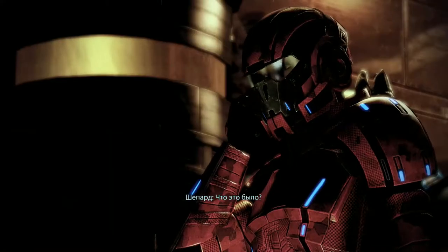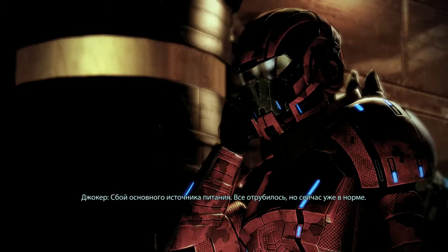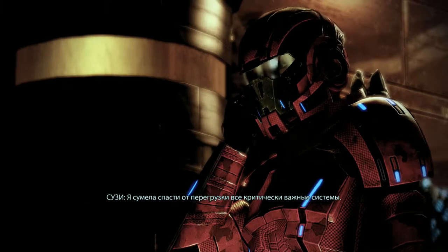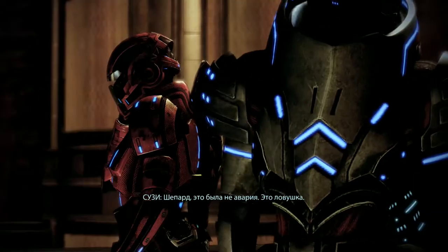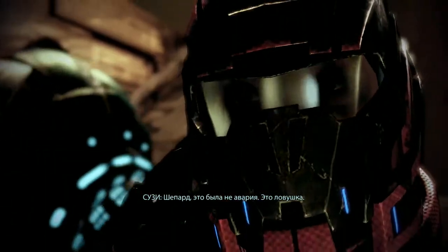That can't be good. What the hell just happened? Major power surge. Everything went dark, but we're back up now. I managed to divert the majority of the overload to non-critical systems. Shepard, it was not a malfunction. This was a trap.